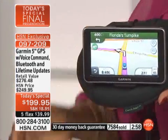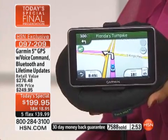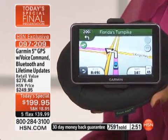You cannot put a value on the headache of sitting there in traffic and being frustrated. This is going to save you that frustration. And you know what that means? It's going to save you dollars. Because not only does it save you the emotional frustration, but it saves you sitting there idling and using that gas at $4 a gallon or $5 a gallon out in California. So lifetime maps and lifetime traffic.